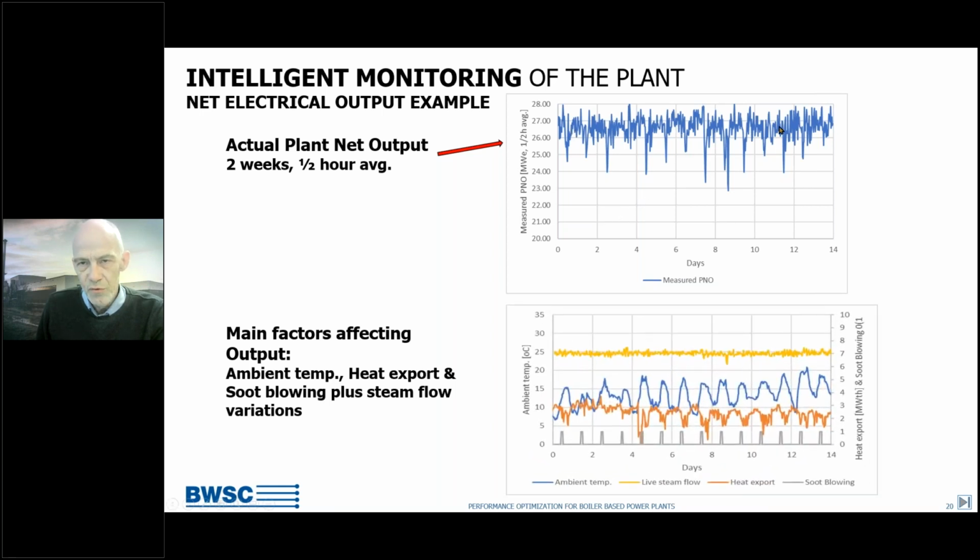The factors that produce this scatter of result are several. One is that the ambient temperature, the blue curve here, of course, has a tendency to vary in a daily cycle, cold in the night, a little warmer in the day. And then on top of that, there's the brown curve here, which is the heat export. It is not varying so much, but it also has some daily cycles with more heat in the night when it's cold and less in the day. And then on top of it, there's soot blowing, in this case, once every day. And the steam flow from the boiler also varies a little. And all this affects the measured output.